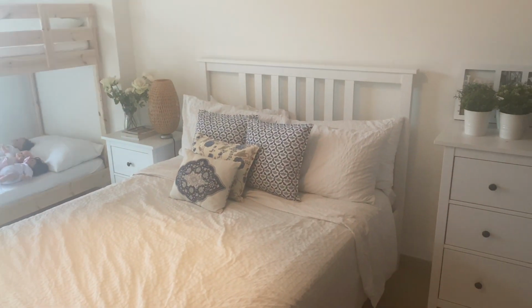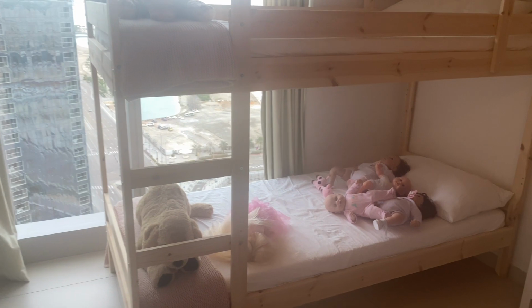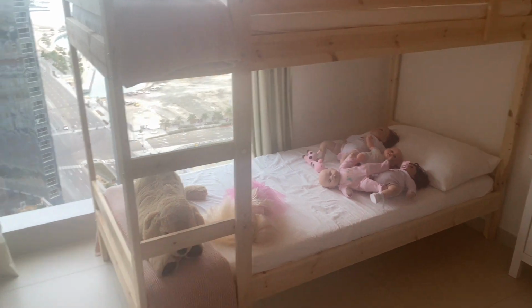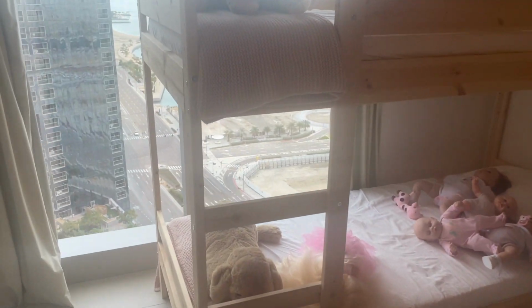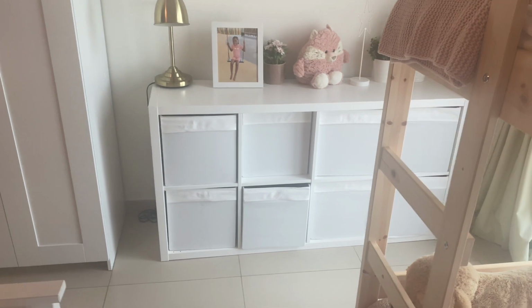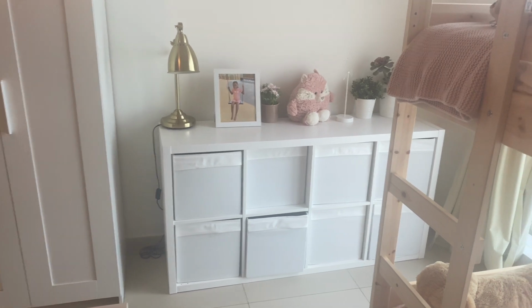Okay, so my bed's kind of in the same position, and now I have bunk beds for the girls. The lighting is not great. So this is Jade's bed on top and Ella's bed on the bottom. As you can see, we're pretty snug, but it's working really, really well. And then this side, I have a new sort of storage unit, boxes with the girls' toys and shoes.